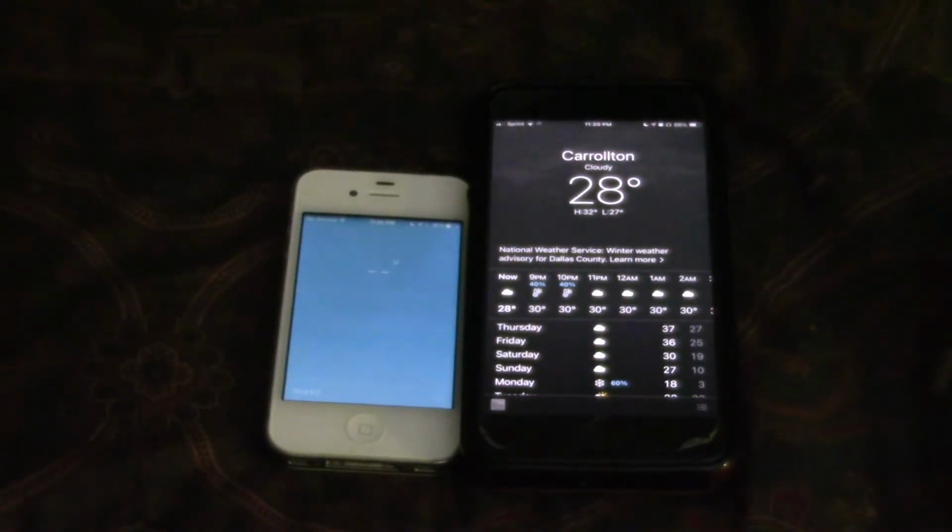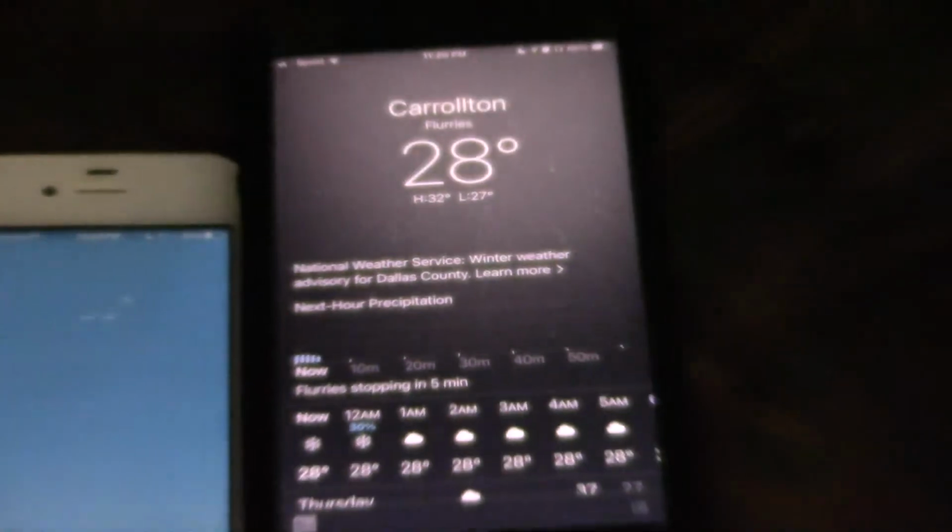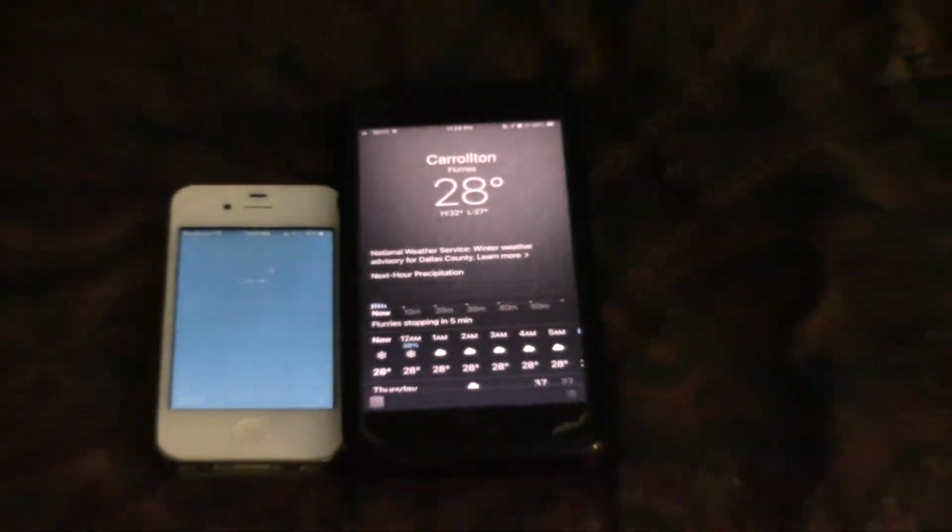The weather's broken on iOS 7, but wow, okay. So as you guys see right now, it says flurries. So let me actually check that right now. I'm taking my whole tripod with me just because I don't want to take it off the mount. You can't really tell, but nothing is really falling down to the ground.